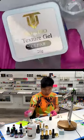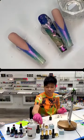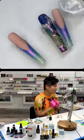Okay, now, texture gel is clear. I'm gonna return the shine on her. Oh, not texture gels. Maybe just shine it on her hand.